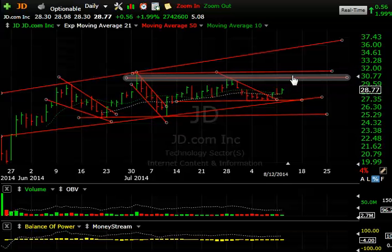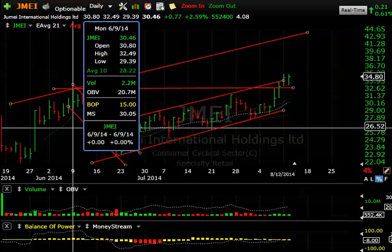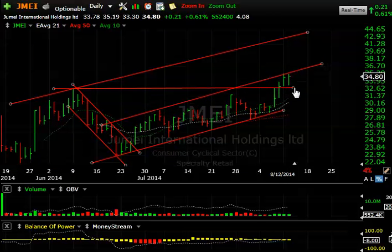Let's see if it pops up into that, bringing us into the mid-30s. Another new issue is JMEI, which has been stair-stepping its way nicely, but it finally popped yesterday through the prior post-IPO high that was at around 32.5 by reaching 35.35. And even though it did pull back this morning, it closed well. I'm thinking this gets up towards 39, maybe even as high as 43, 44.